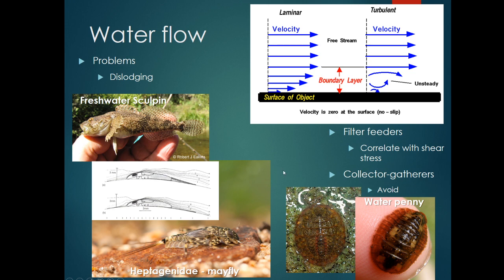But there's also some problems living in a flowing environment, right? Getting dislodged from where you are. If you're not a strong swimmer, that's a big problem. So we see a lot of adaptations to living in a flowing environment. This is a sculpin, and it has these cool fins that are along the side of its body that are kind of angled. And what it does is as the water flows this way, it hits these and the water gets pushed up, thereby pushing the fish down into the sediment. So sculpins don't actually have swim bladders because they're completely benthic fish that kind of just swim right along the bottom of the water and want to stay down as low as possible.